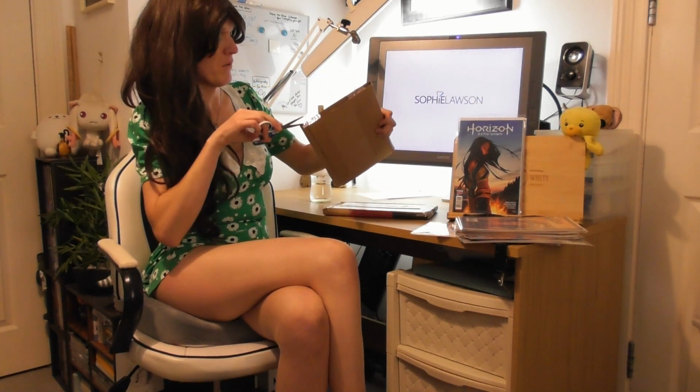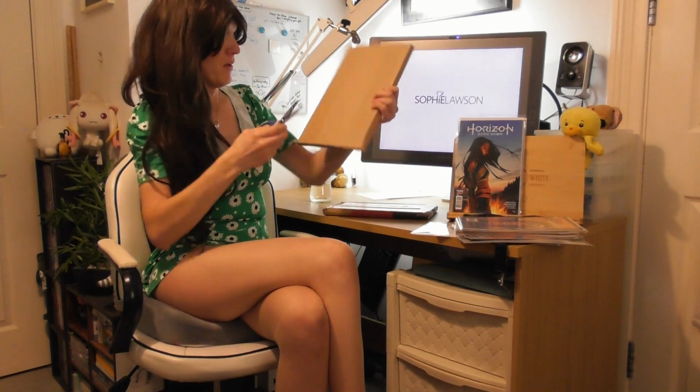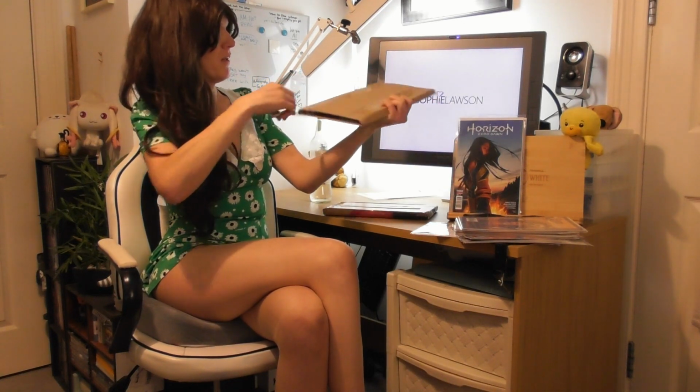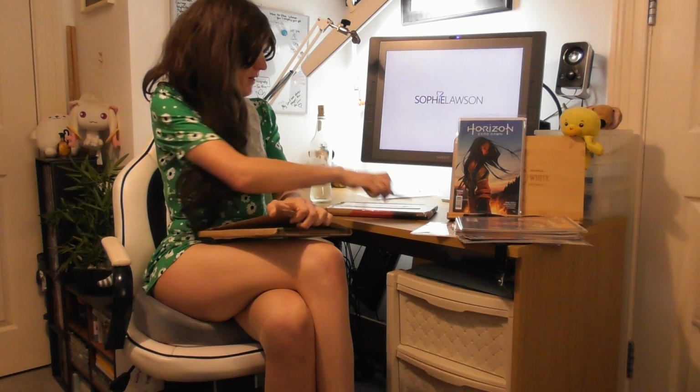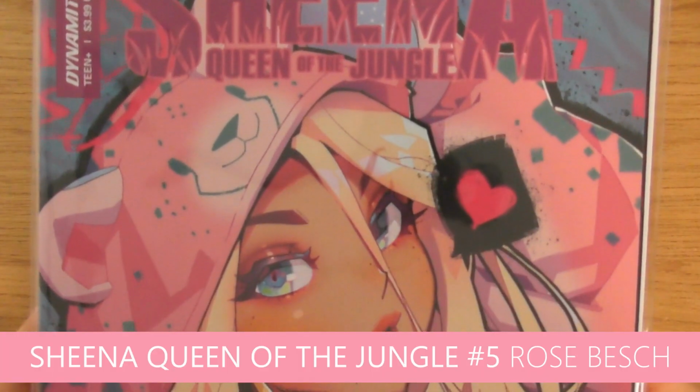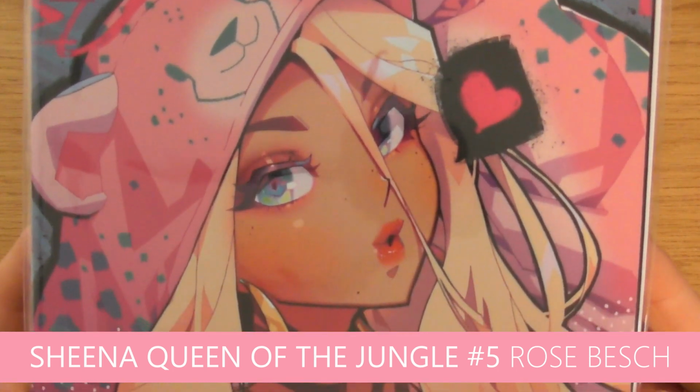Yeah, I do. So this next one, what's this one going to be, I wonder? This might be the Batman. I can't remember what some of these covers are, but I've got a feeling this one might be the Batman. Batman 108. Oh no, this is cool as well. Sheena Queen of the Jungle, issue number 5.